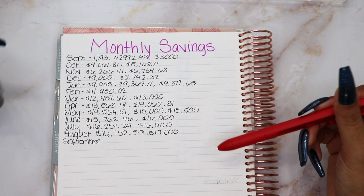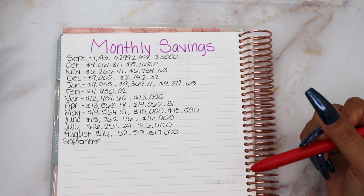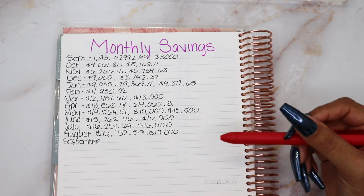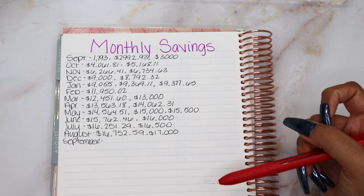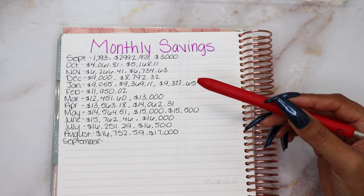For me, like I said, I'm not super low income, but I could have definitely been making more for as hard as I was working, but it worked. I managed to save 17,000. When tax time rolls around, I would pay off some debt every time.